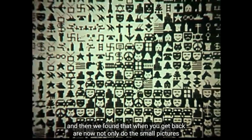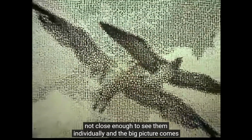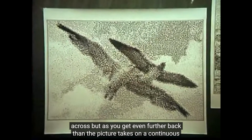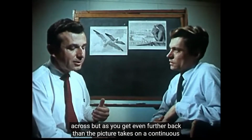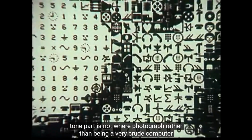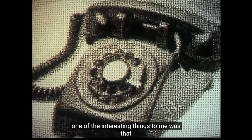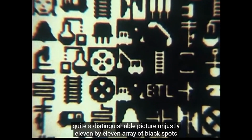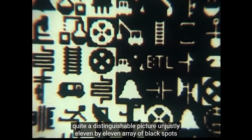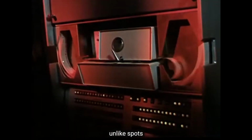And then we found that when you get back, not only do the small pictures disappear because they're not close enough to see them individually, but when you get even further back the picture takes on a continuous tone, like a photograph, generated from spatially quantized points. You can draw a quite distinguishable picture with just an 11 by 11 array of black and white spots.